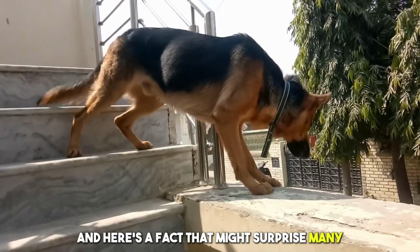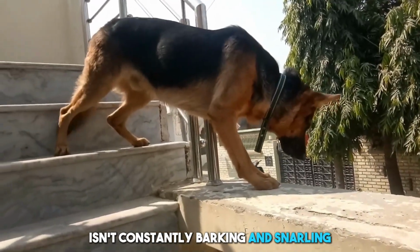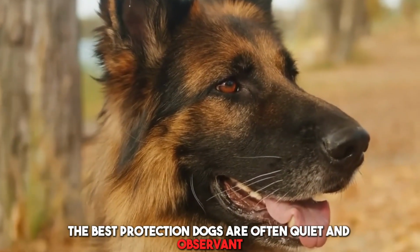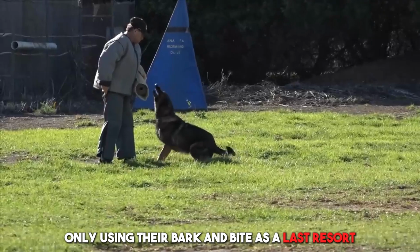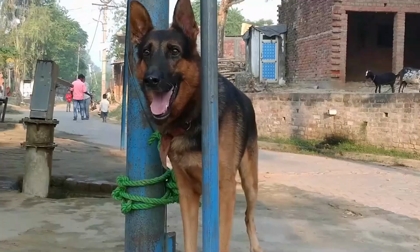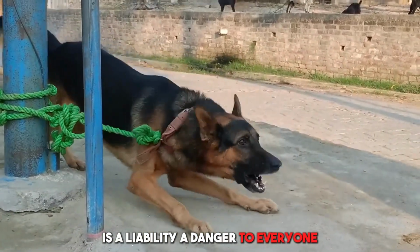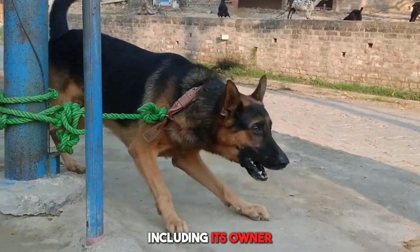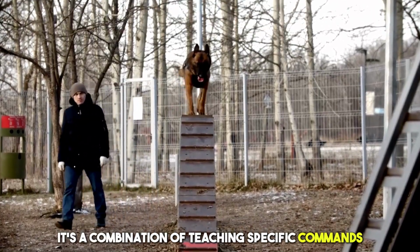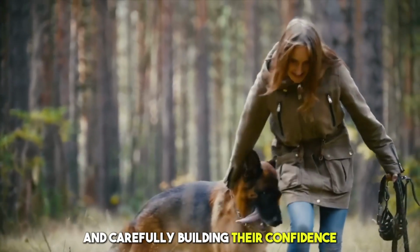And here's a fact that might surprise many. A truly well-trained protection dog isn't constantly barking and snarling. In fact, the best protection dogs are often quiet and observant, only using their bark and bite as a last resort. It's all about control, and that's what makes them so valuable. An uncontrolled dog, no matter how big or strong, is a liability, a danger to everyone, including its owner. The core of real protection training? It's a combination of teaching specific commands, exposing the dog to various situations, and carefully building their confidence.